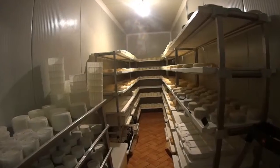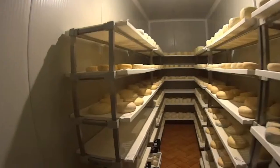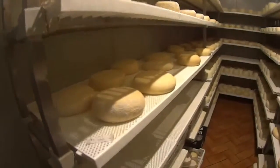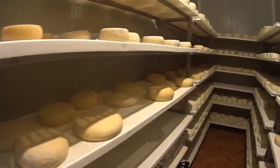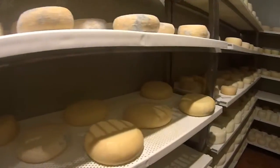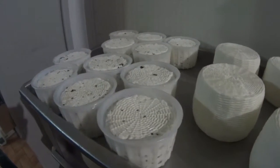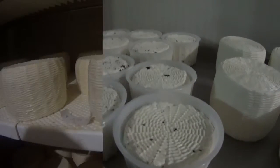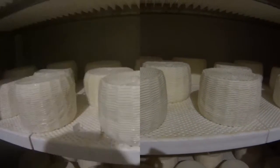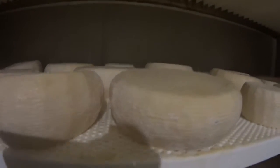Stracchino is a cheese produced in the north of Italy. So he wants to produce a caciotta that's got a slightly bloomy rind and is very fresh and very runny in texture. When coming down the stairs I could smell truffles, and indeed Francesco made some cheese with truffles this morning. Here the cheeses are fresh, and you can see the difference in thickness between the fresher cheeses and the cheeses that have been aged more.